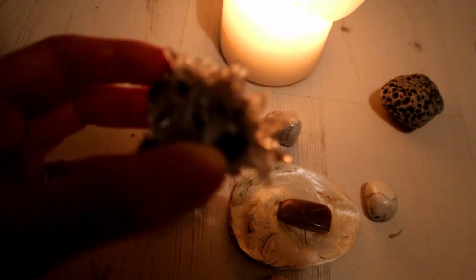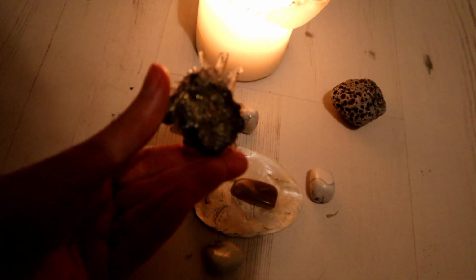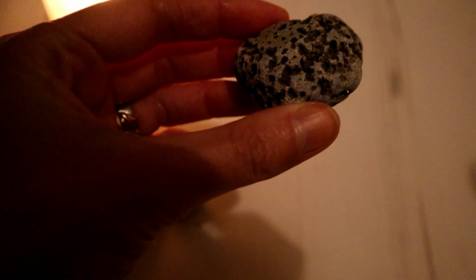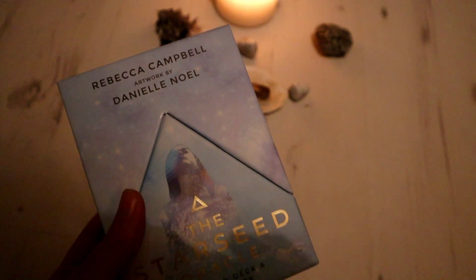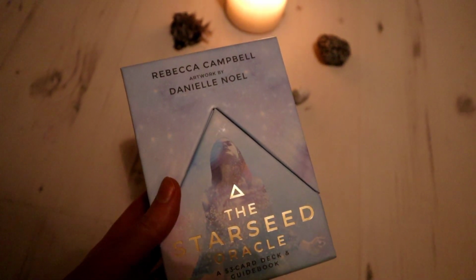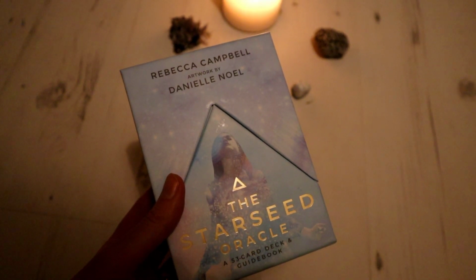I've also got some quartz, and it's sat on a bit of fool's gold. I always think that looks moony, and then this kind of makes me think of the moon as well. So I've just picked things intuitively that I feel go. I've got my candle, and then because I want a kind of soft reading, I don't want anything too harsh like an actual tarot deck, I've chosen the Starseed Oracle because what you get with that is quite positive all the way through. So I will do the spread now, and then I will show you what the results are.